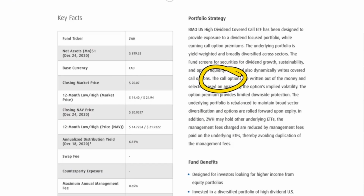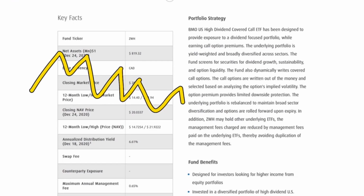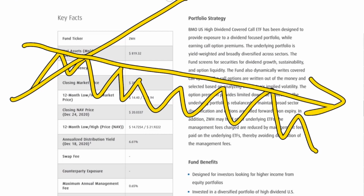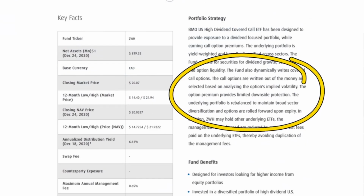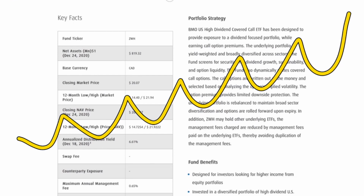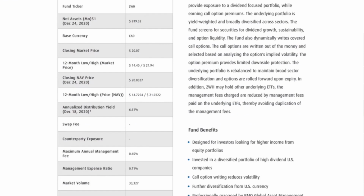Now, the call options that they are doing are written out of the money and selected based on analyzing the option's implied volatility. Basically, what that means is you'll see in a lot of covered call strategy ETFs that the actual underlying asset tends to go down over time. And then what does that mean? Even though the stock market may be going up, you see a lot of covered call strategies going down. Why is that? Well, they don't use this strategy. This strategy will allow you to have the underlying asset continue to go up while still paying a very high dividend. So let's just check this out really quick.